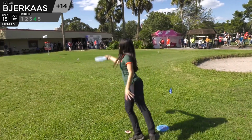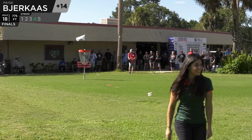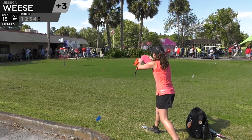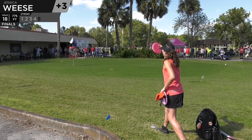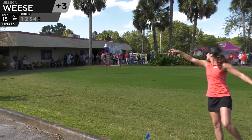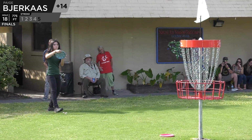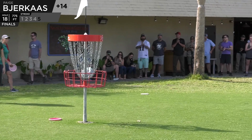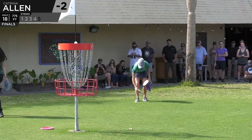Still a little tester. Paige from 65. Oh, she thought she had it. Look at that little run. She was trying to run it in. Always trying to put on a show. I'm trying to run it in, too. I just threw OB. 55 feet. Oh, wow, you hit so many chains there. Yeah, the wind was kind of pushing right to left, so it just kind of spit me out, unfortunately.